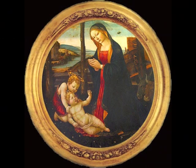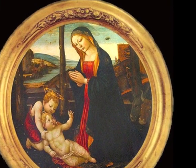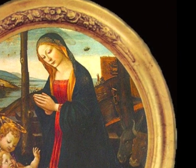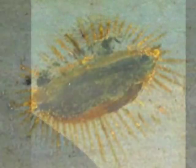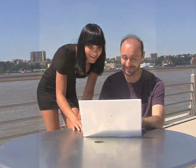This is a beautiful painting, the Madonna with San Giovannino. It is in the Palazzo Vecchio in Florence, Italy, and dates back to the 15th century. Everything seems normal, but if you look here to the right, there is a man and a dog looking up to a flying object. Let's look at it a little bit closer. Oh God. Wow. See that? That's amazing.